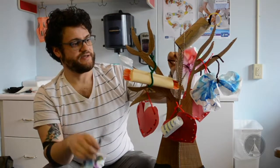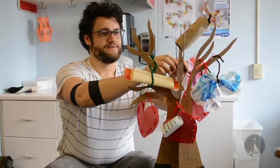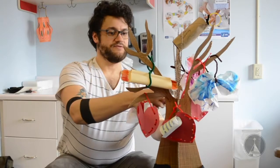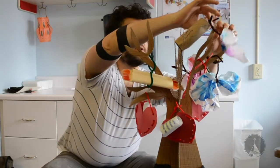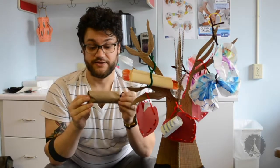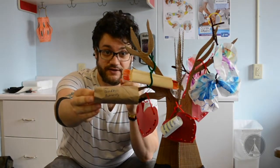So I'm going to show you guys how to make those again, and I'm going to show you mine. This was the one that I made. These are really, really good. You guys did such a good job on these butterflies. So this is the one I made, and it's in a cocoon. It says Mr. Bradley's butterfly on it.